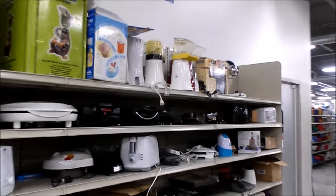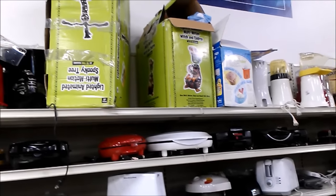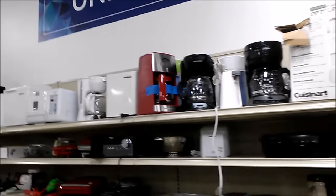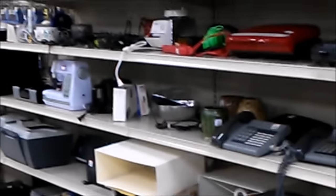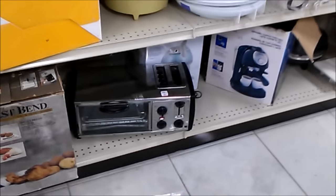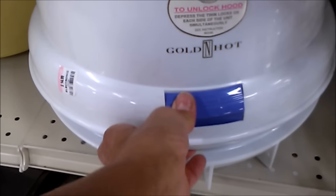Just in case you don't have this kind of stuff at your Goodwill, you got your basic popcorn poppers, coffee makers, resin arts, picture frames, electronics, bread makers. You got your sewing machines. You got your George Foreman grills, curling irons, and your blow dryers. Microwave ovens, more grills, food dehydrators, toaster ovens. Oh, is that a toast station? Golden hot. I don't know. I think golden hot, like it makes French toast or something. Bed on the floor. What is this thing?